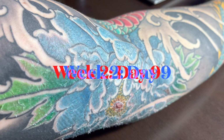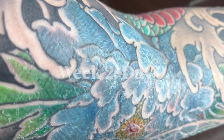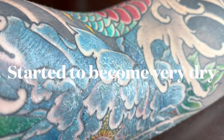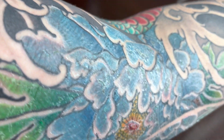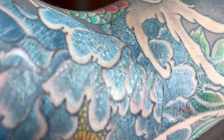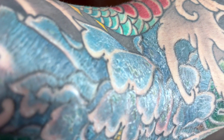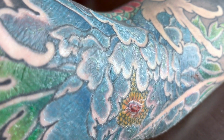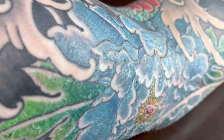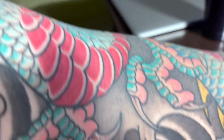All right, today is day number 9, and you can see how dry it is. I just woke up this morning, and this is what the tattoo looks like. Very dry, flaky, small scabs out there, but it's not infected. It's not red or anything like that. That means that you're taking care of it. This is perfectly normal, and it happened with every piece of my entire sleeve.